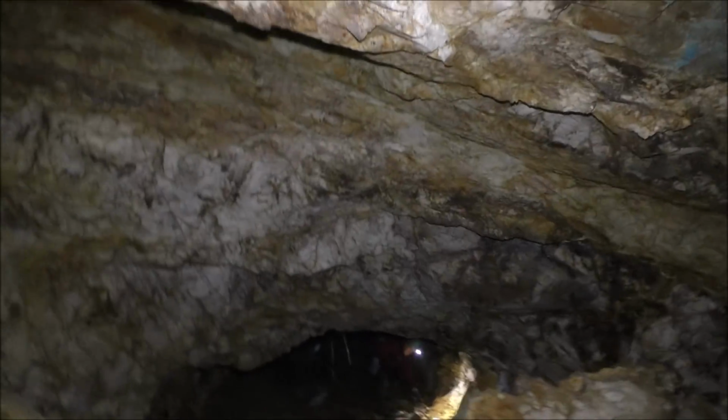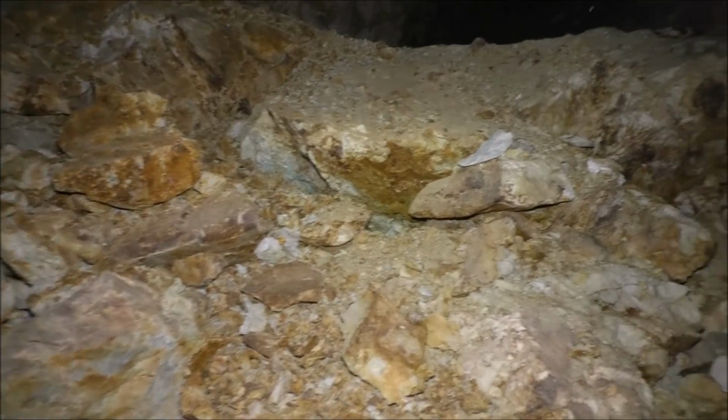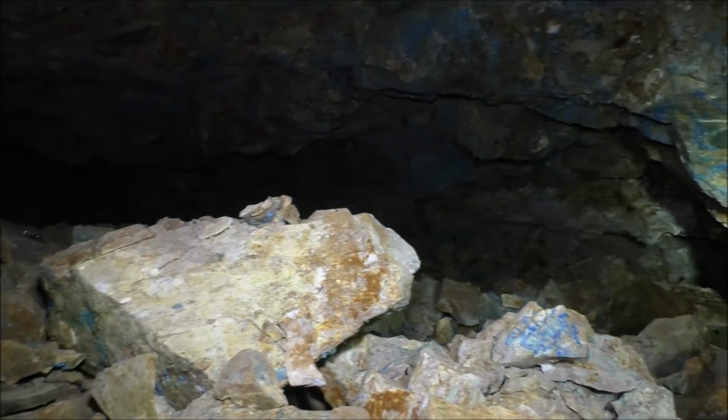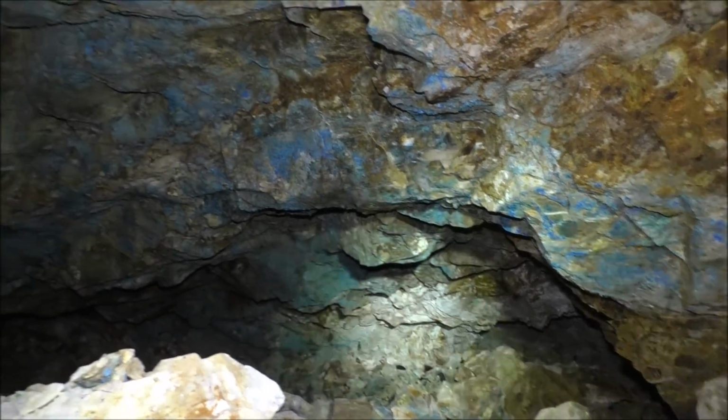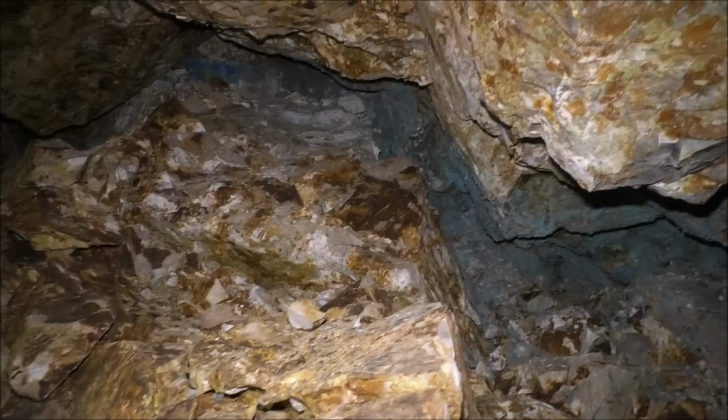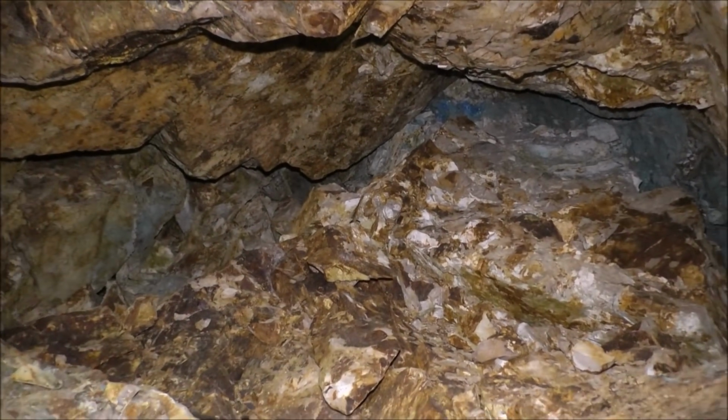Oh, there's a big chunk of blue. Big wide stope here, but it looks like it ends. Yeah, real colorful in there, but all completely collapsed.